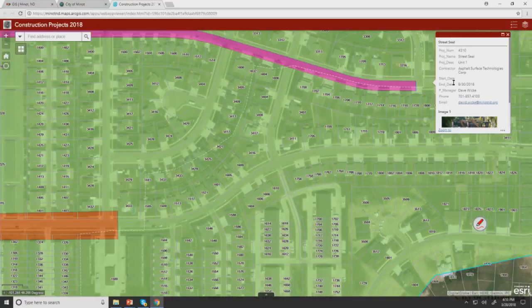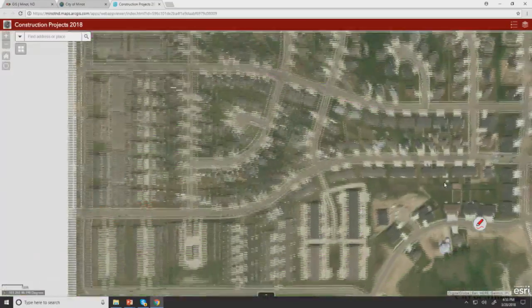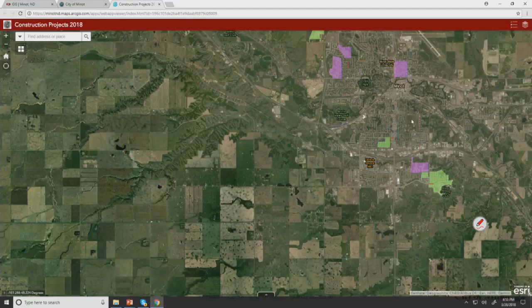As these projects start, weekly, our staff will be able to go to these, and as the construction status changes, we'll then be able to update this so when you click on it, you can get the latest information. So whether constituents call you, you want the information, or just anybody from the public wants to know what's going on, they can go to these maps and find that.